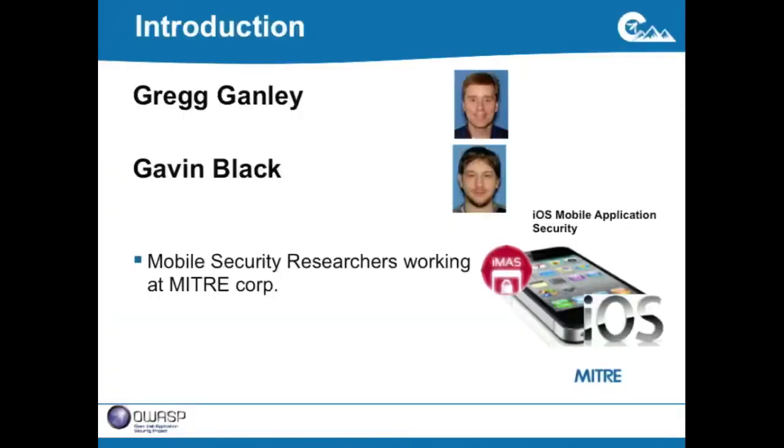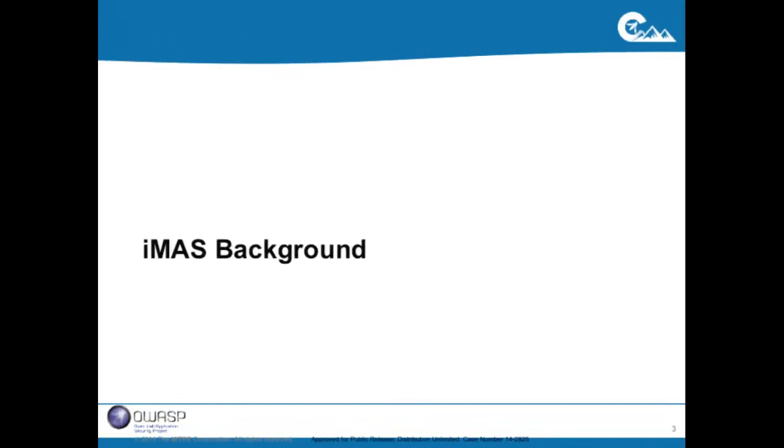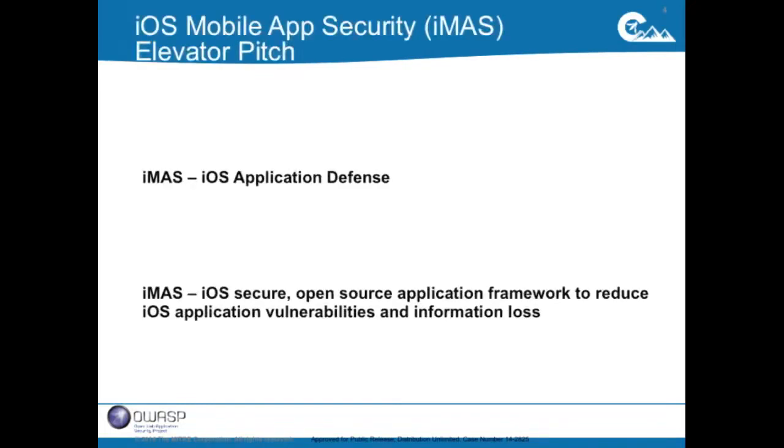All right, great. Once again, my name is Greg Ganley, and this is Gavin Black, and we're out from the Boston, Mass area. We work for the MITRE Corporation. We're mobile security researchers on a project called IMAS. So, a quick background on what IMAS is. Essentially, IMAS is an iOS application defense. If we had a short elevator ride, that's what I'd tell you.